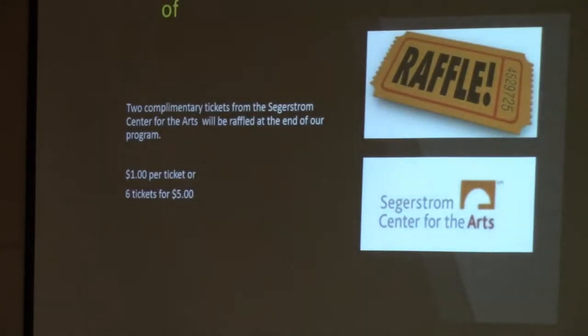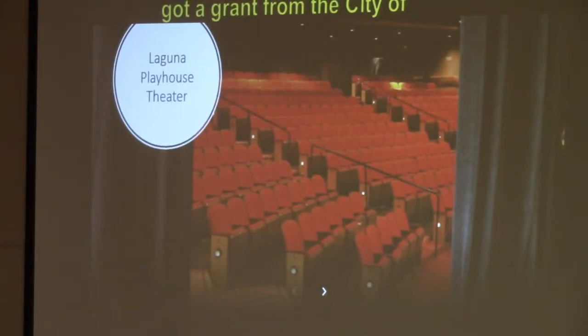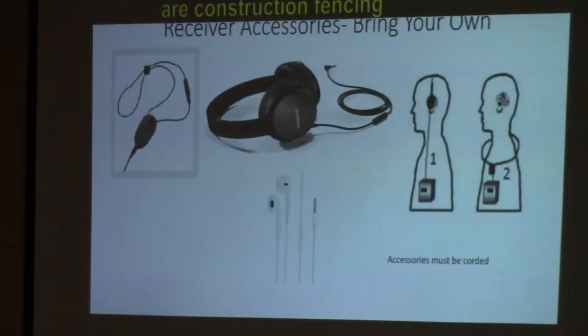So that. We got a grant from the city of Laguna Beach for some much needed updates. Our building is celebrating its 50th birthday this year. So if you pop by, you will see there is construction fencing up all around. And I'd personally like to thank you all for having your meeting today, because they were jackhammering right outside my office on my way here. So thank you.